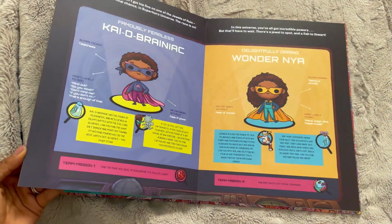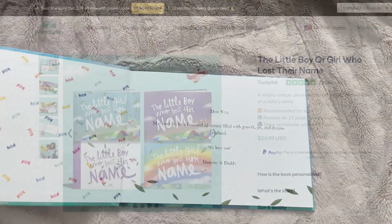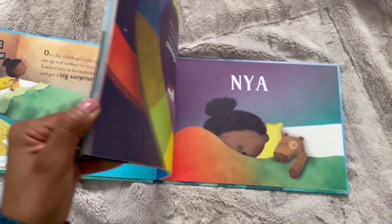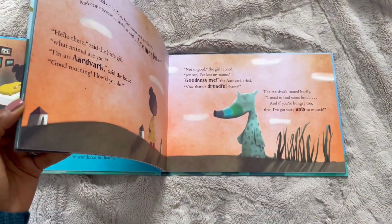So they reached out and they were like, hey, have you checked out our other books? I hadn't. So I created some customizable books that feature Kai and Naya together, and then Naya has her own The Little Girl Who Lost Her Name book, which was the first book that Kai got. So these are just really high quality books. I upgraded from the standard pages to these premium pages, which are a bit thicker. So it makes it harder for your little one to rip, and they lie flat. So it's really great. And Kai and Naya will have an awesome time reading this together.